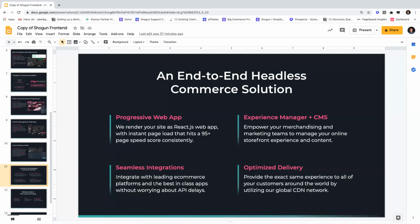Those seamless integrations, we're integrating with the top Shopify apps, so you don't really have to worry about those API delays or page speed delays when integrating your third-party apps to your website. That experience manager in CMS, this is empowering non-technical team members to go in and actually build progressive web applications. We're not really seeing that anywhere else within the e-commerce environment. And that optimized delivery. So we're providing the same experience to all your customers around the world, utilizing a separate global CDN network. We're actually right now using the same CDN network that Shopify's on. I think it's Fastly. So yeah, that's pretty awesome that we have there as well.